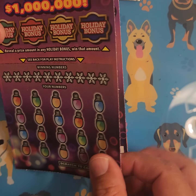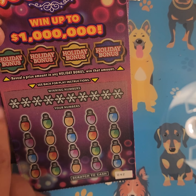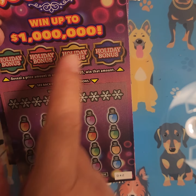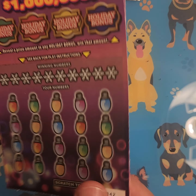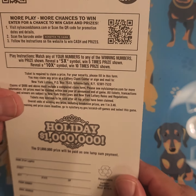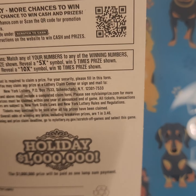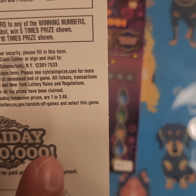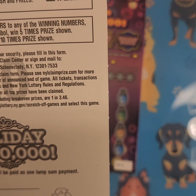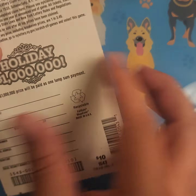So this is two different sections. This is the holiday bonus section here. Reveal a prize amount, holiday bonus, we win that amount. On the bottom, this is the winning numbers to your numbers. And also, if we get a 5x or 10x, great things will happen. And the overall break-even odds for these new $10 scratch cards are 1 in 3.46. We'll see what we have tonight.